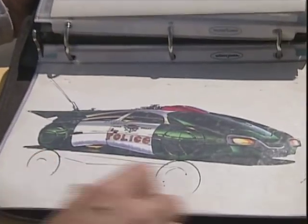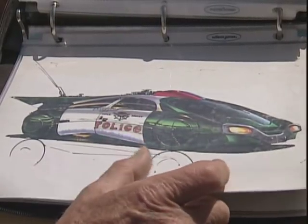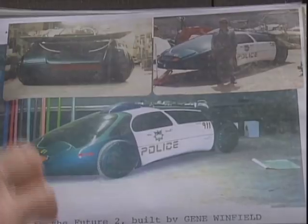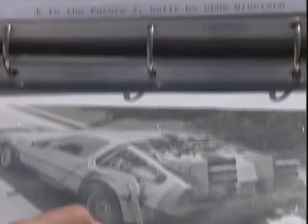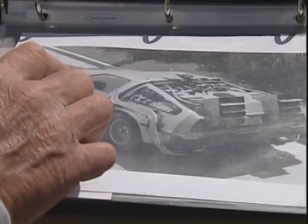This is Back to the Future 2. This is the original artwork, and from this we made a full-size foam mock-up, then took fiberglass molds off of it, and then built this as the real car. The police car, and this is one they lifted to fly. And I also did one of the DeLoreans that they lifted to fly. It only weighed 700 pounds. It was all fiberglass. Everything was fiberglass except the wheels, tires, the shifter, and the steering wheel. Everything, seats, everything was fiberglass. And I made the wheels fold under and everything.